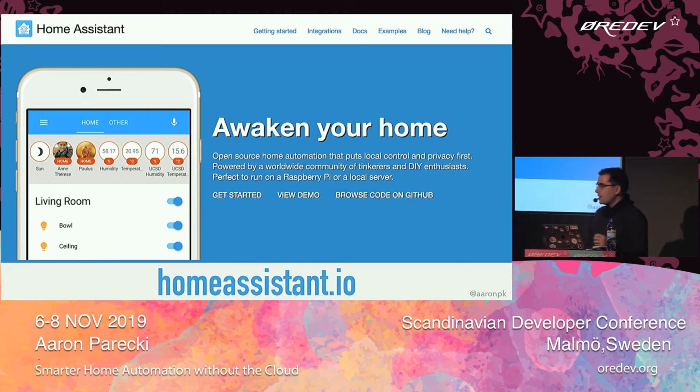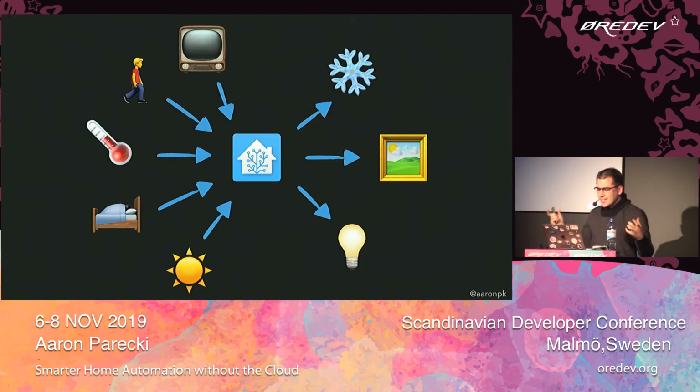So the way I like to think of Home Assistant is that it's the thing that talks to all the devices, the hub. You can connect devices into it. They have a bunch of off-the-shelf integrations for various products, and you can also push custom data into it. Then you have all these inputs and all these outputs.